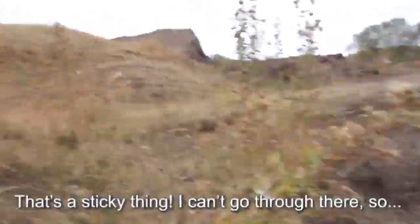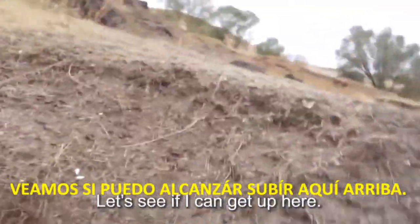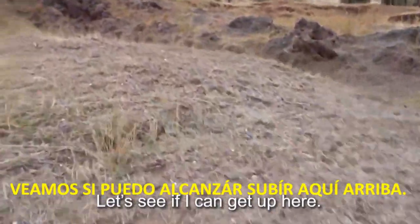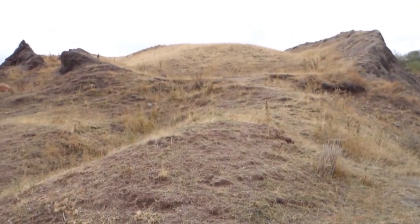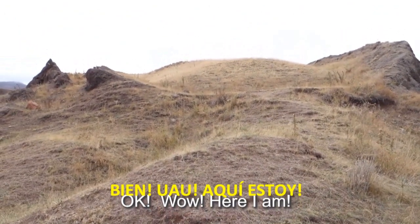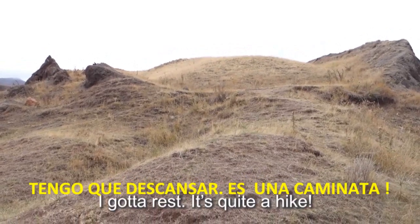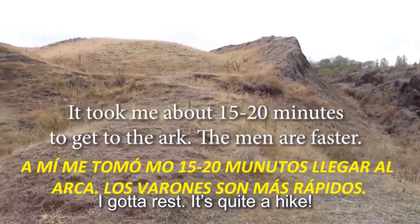Oh, that's a sticky thing. I can't go through there. So, let's see if I can get up here. Okay. Well, here I am. I gotta rest. It's quite a hike.